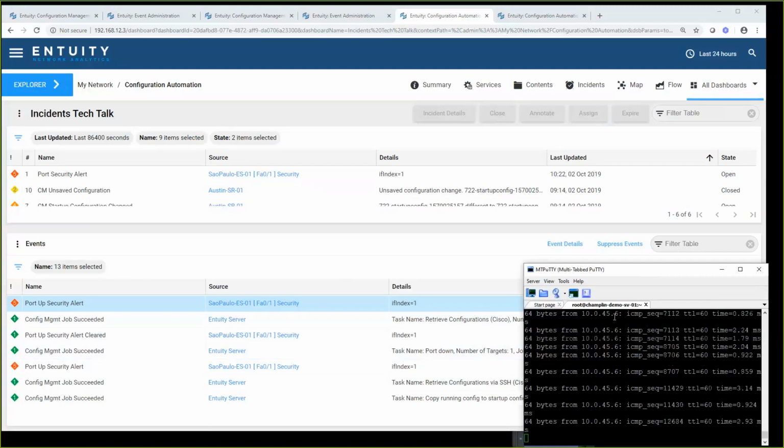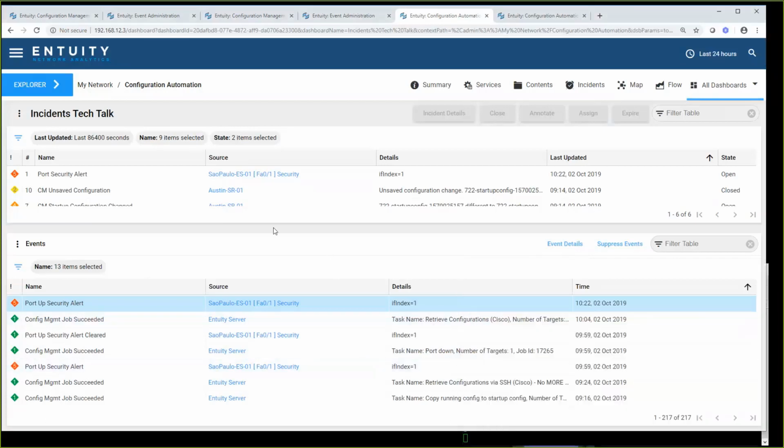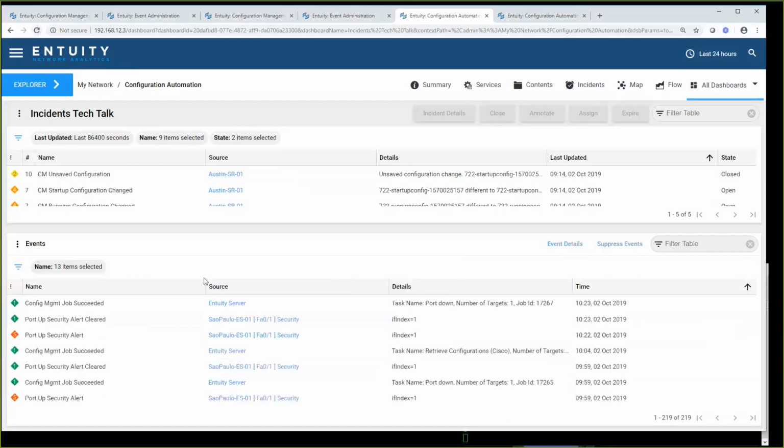Now, I'm actually monitoring a server that's connected to that interface, and you can see that I just ran 2 pings, and now it's stopped. So I'll bet if I go back and take a look at the events, I've already shut it down. So this was a matter of 30 seconds from the time that that port was up to the point that I actually shut it down with a configuration task called port down.